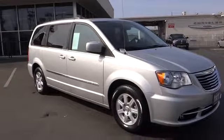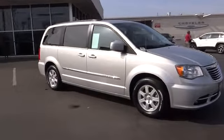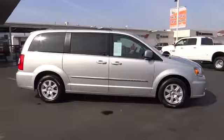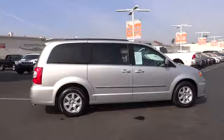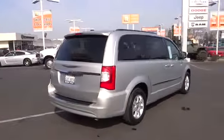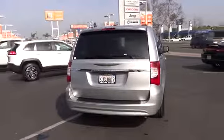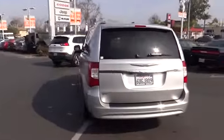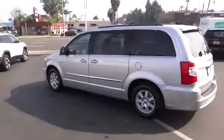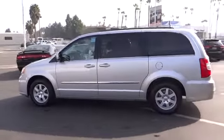2012 Town and Country. Town and Country's V6 engine provides plenty of power while still providing the fuel efficiency you look for in a vehicle. Tow up to 3,600 pounds when your Town and Country is equipped with a towing prep package. Seat 7 comfortably and choose from stow and go seating or the innovative swivel and go seating, and is priced below $20,000. This vehicle has less than 40,000 miles.